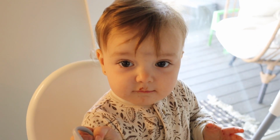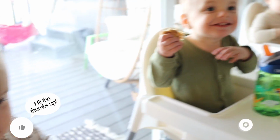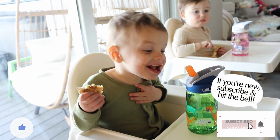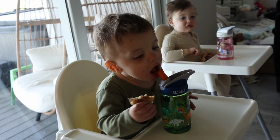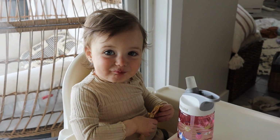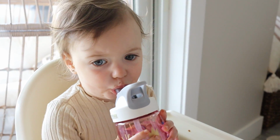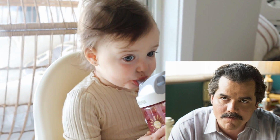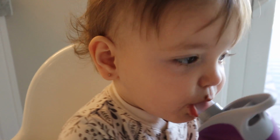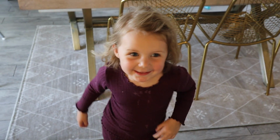Pablito, is that you? Look at this little mustache. It's a chocolate mustache. Bro, I was so happy. Hey, good morning, pumpkin. Good morning. Good morning to you too. You're Pablito also. We say Pablito because we just watched Narcos, and Pablo Escobar has a mustache. So whenever they have a mustache, we call them Pablito Escobar. It's a chocolate stash, mom. Do you have a chocolate stash too?